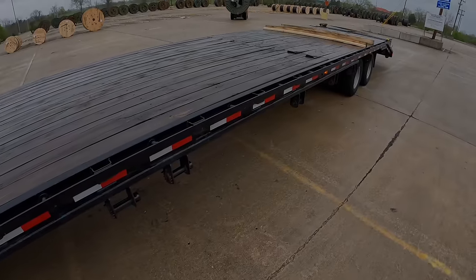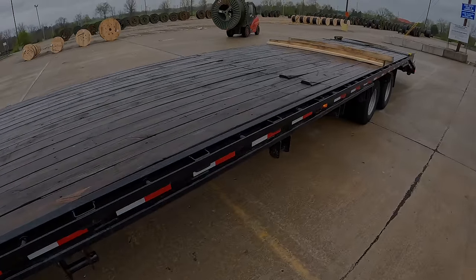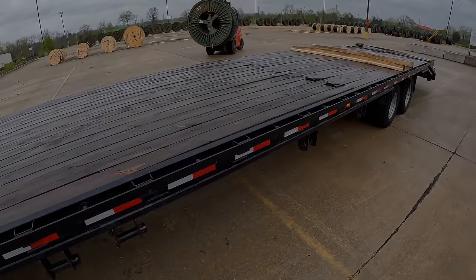All right, guys, I just made it to the shipper. Here's that cable reel that I'm picking up. It's about 7,000 pounds.